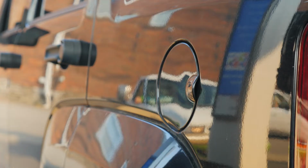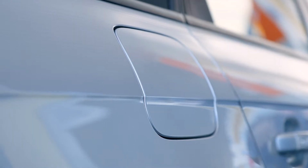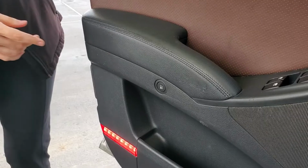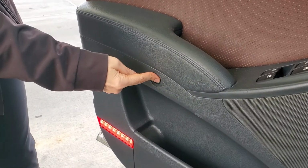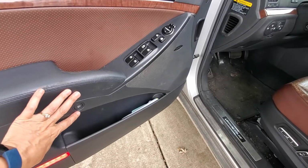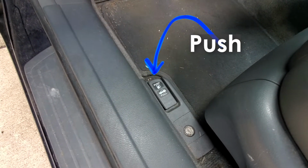Pop the gas tank door. Depending on your vehicle, you might be able to just simply open the door, flip it open. Or you might have to push in on it so that it pops out a little bit so that you can grab hold of it and pull it open. Another common thing is to have a button inside the car that you have to push that opens the gas tank door. Those buttons usually are on the door of the car, the driver's side door of the car, or maybe on the floor between the driver's seat and the door.